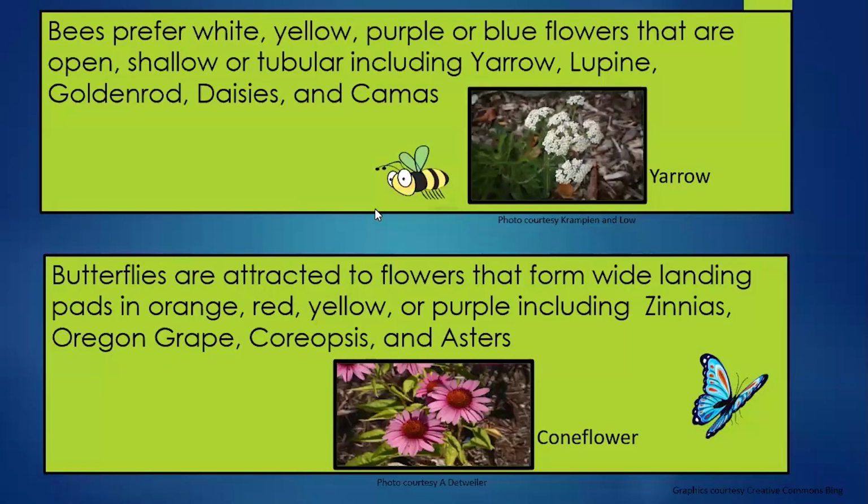In general, bees are attracted to white, yellow, purple, or blue flowers that are open, shallow, or in some cases tubular. Examples being yarrow, lupin, goldenrod, daisies, and camas. While butterflies are kind of attracted to flowers that will provide them a wide landing pad. Flowers in the colors of orange, red, yellow, or purple, like a zinnia, like Oregon grape, coreopsis, and asters. And I've pictured this lovely landing strip coneflower right here, a perfect example of a wide floral landing strip for a butterfly.